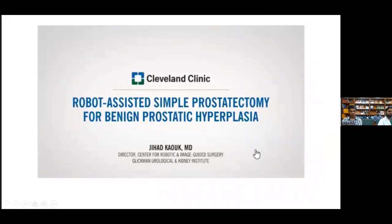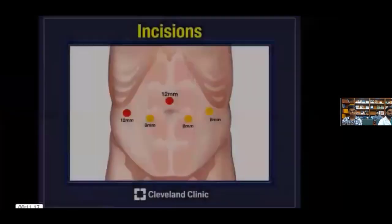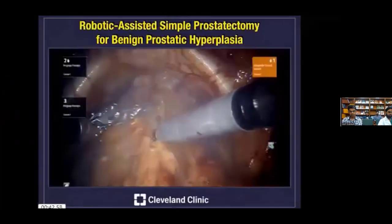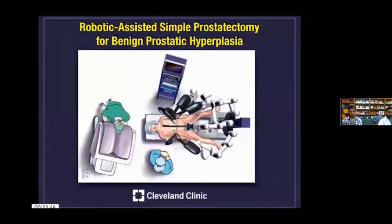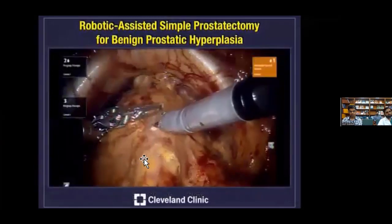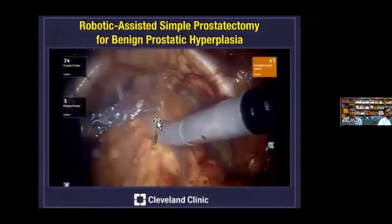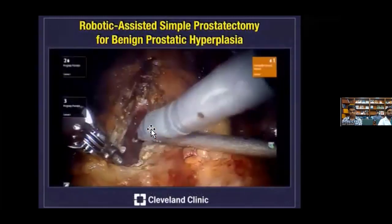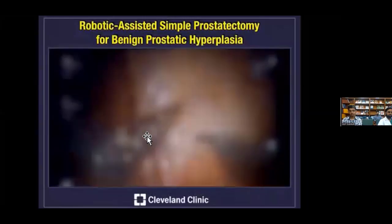So, after port placement, regarding the transvesical approach, we can see a video which very nicely explains the transvesical approach. Here we can see after port placement, when they create a new peritoneum, then all the bowel and the bladder are pulled back. Then on the bladder, a vertical incision is given, and the bladder is opened.